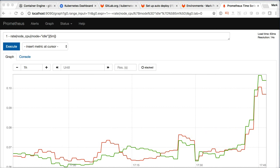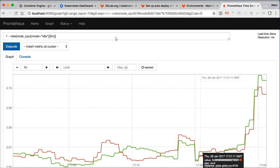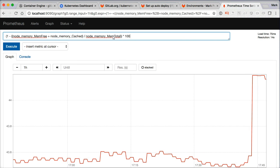And I'm going to copy and paste another one here. Memory usage. Same thing, but basically memory bumps just a little bit while we started using it. So great start here. Prometheus is an awesome tool, lots of traction in the industry, and we're really excited to have it be part of GitLab here. So that's it for the demo. Régis, take it away.